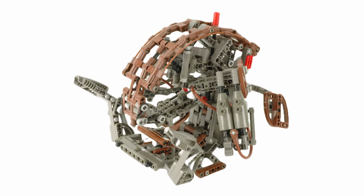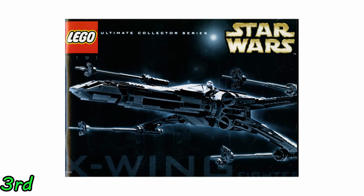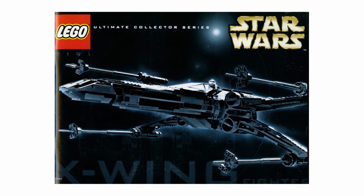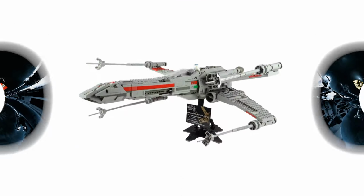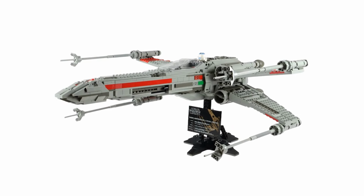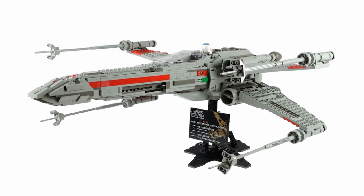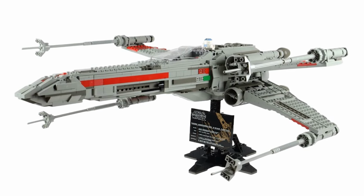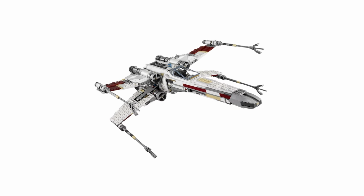Moving on to the podium now, in 3rd place we have the 7191 UCS X-Wing Fighter, which released for $150 with 1,300 pieces on July 1st, 2000 and retired on February 28th, 2002. Although the color scheme is quite random in some places, the set is surprisingly not blocky whatsoever. If I didn't already know what year it was released, I would have guessed it was from the late 2000s, not from 2000 exactly. The design is solid all around and is definitely a cut above most of the rest of the sets from 2000.